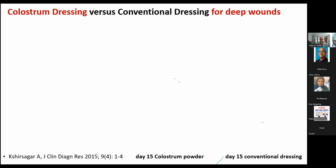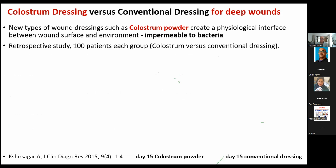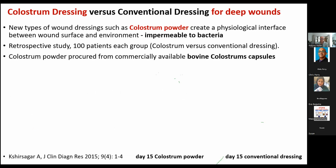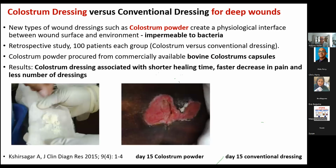All right, now, I did mention early on that we wanted to show something about using colostrum for the dressing of wounds and deep wounds. And these slides, I believe, were made available to us from Dr. Gerhardt down in Cape Town, who's a hematologist. And they wanted to show how effective colostrum was in dressing the wounds.